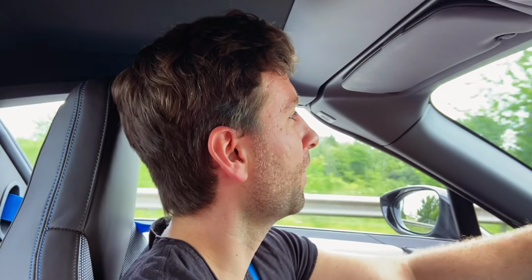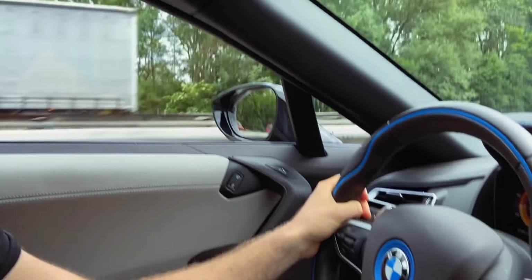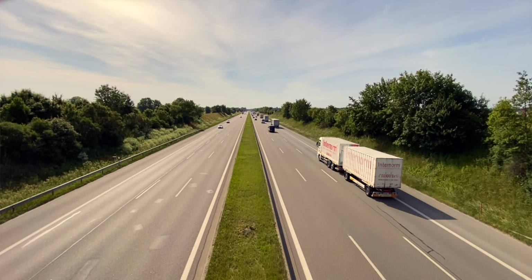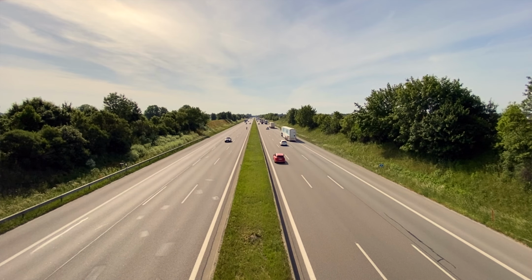Alright, here we go. That's the entry to the Autobahn. Alright, here we go, the Autobahn, and you can literally go as fast as your car goes. Of course, you have to be careful. So usually how it works, there's 3 lanes. The left is the fastest, on the right, that's the slowest. You can only overtake on the left, and you can go as fast as your car takes you. But of course, you have to be careful.